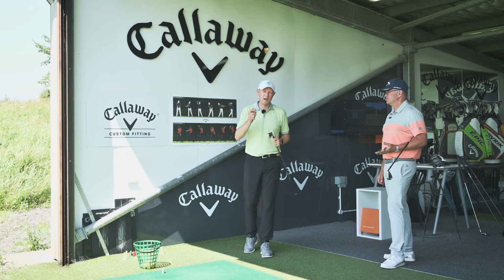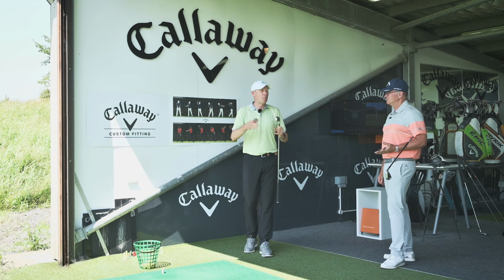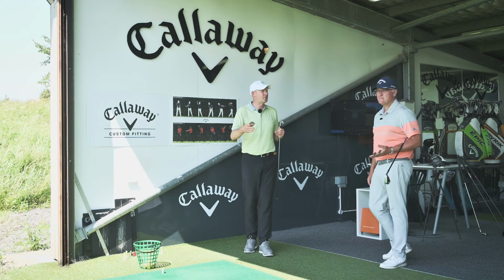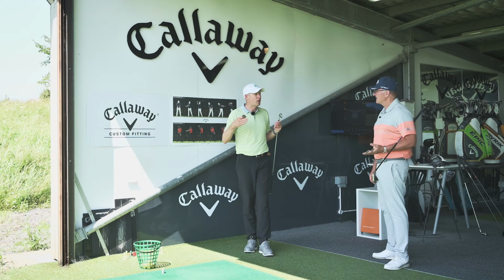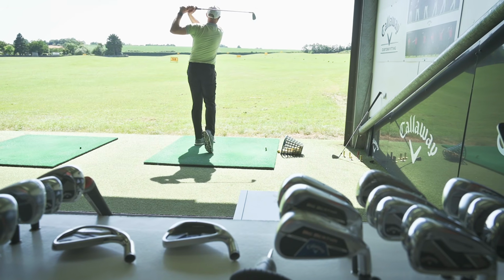Okay, so this one is all about player preference. So things like, what do you like to look down on and how much forgiveness do you need? It's a really important thing to figure out, I think, before you go for a fitting, so that you can kind of hone in on the types of, particularly iron models that might be right for you. John, what's your advice on this front?